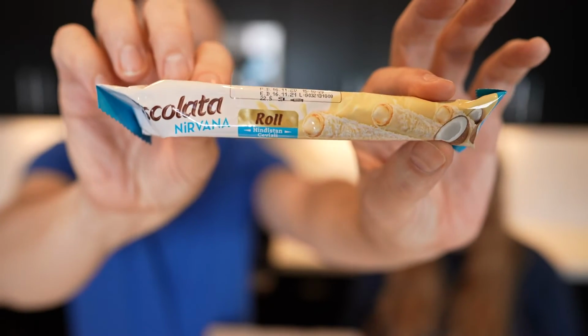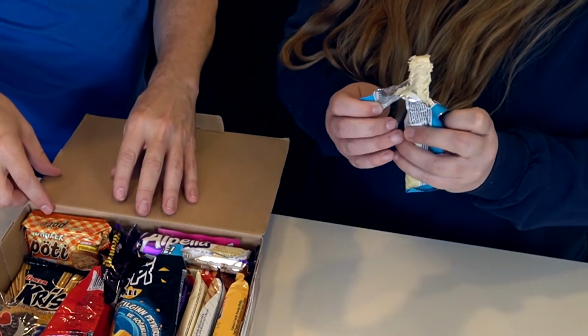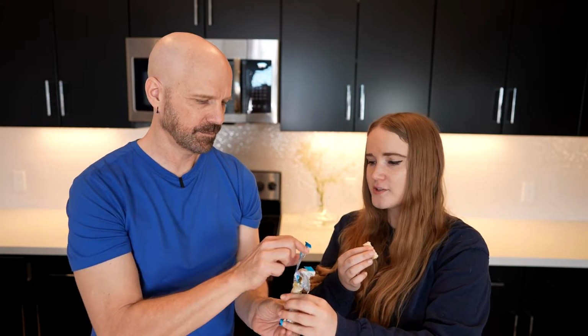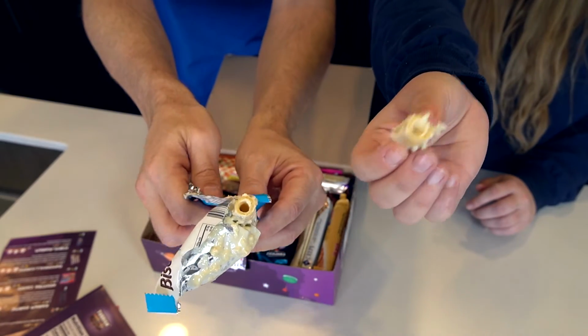Next up, let's do the Biscolata Nirvana Roll. Oh, no. What is this? It's very wet. It looks like it may have melted a little bit in transit. Guys, if you crack it open, it's kind of hollow inside. I think white chocolate. Mmm. That's good. Very vanilla-y. In my opinion, I think there's a little too much white chocolate on there. It's good though, but the outer stuff takes away a little bit from the inside. The initial bite is really good.